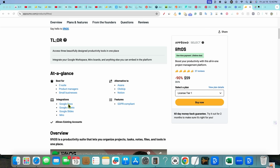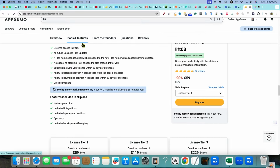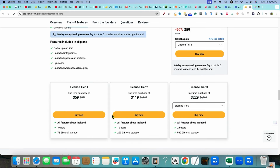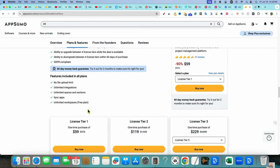Okay. And you can see all the integrations, Google Docs, Google Sheets, Slides, Miro. I haven't done any of this into the app, but it's cool that you can do that. This is good for project managers, small businesses, C-suite, et cetera, et cetera. I'm going to come through here and just go right to the plans and features. So you got license tier 1 at $59. You get 3 users, 75 gigabytes of total storage space, all features included above right over here.